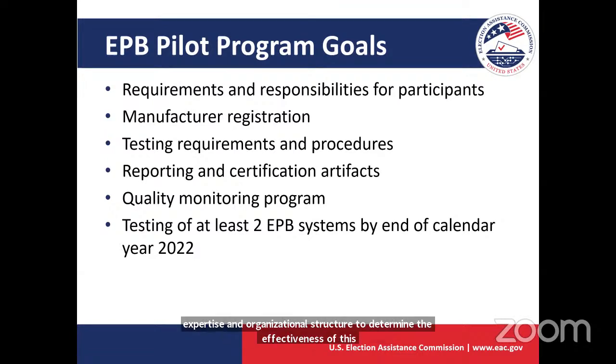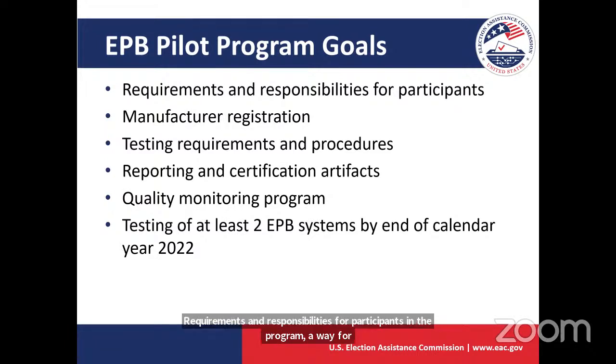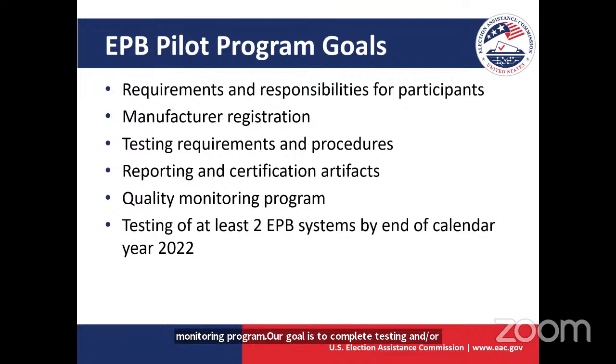The pilot will develop the following key elements: requirements and responsibilities for participants in the program, a way for manufacturers to register to formally participate, testing requirements and procedures, reporting and certification artifacts, and a quality monitoring program. Our goal is to complete testing and/or certification of at least 2 E-Pollbook systems by the end of calendar year 2022. Sorry.